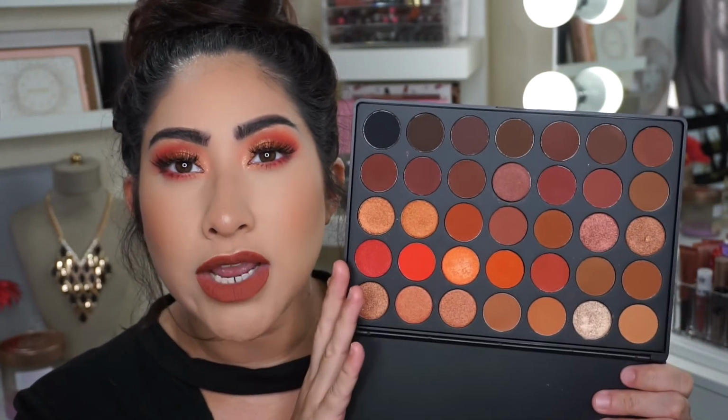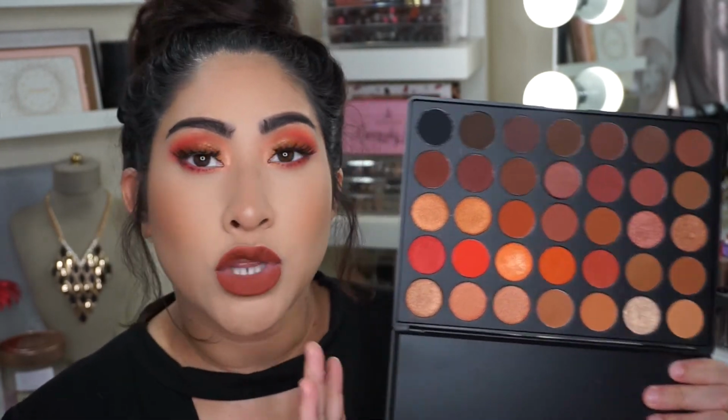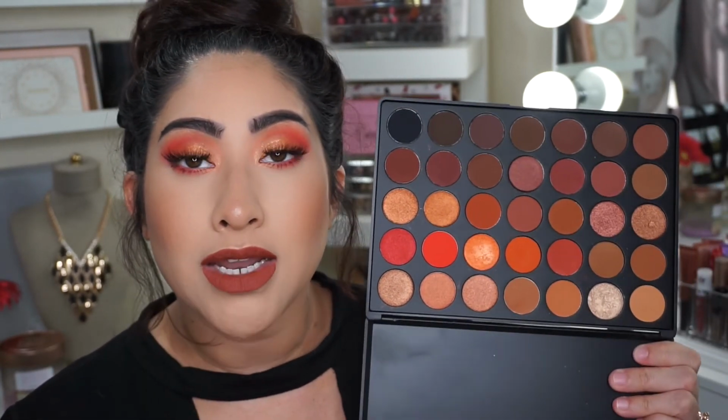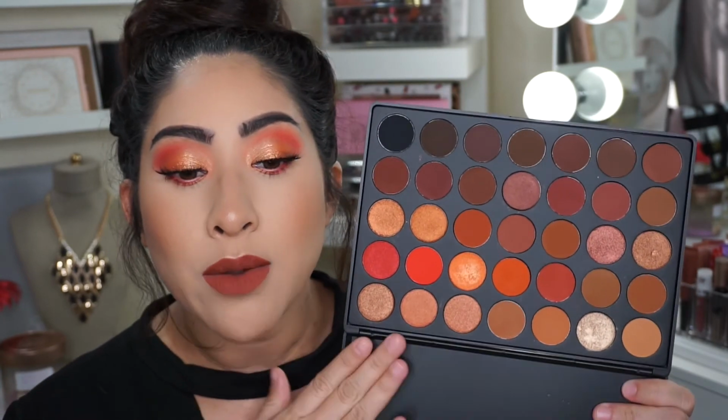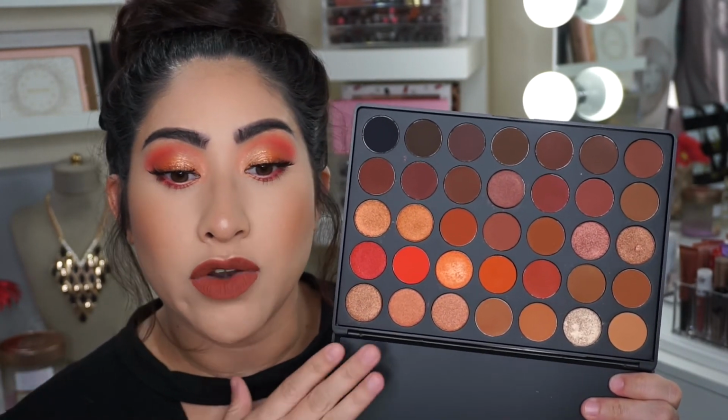So yes, definitely get your hands on this palette if you don't have the 350 palette and you're debating, you know, either or, you can only get one or you just want one. I would definitely go for this guy if you are someone who's into warmer tones and would find this very useful. What else? The sponge.